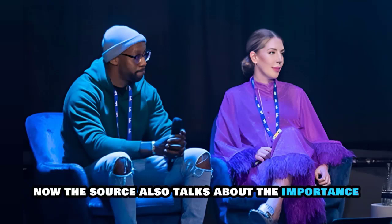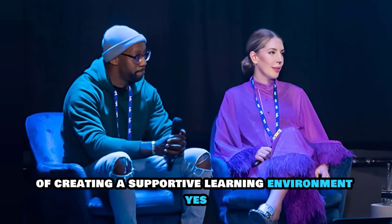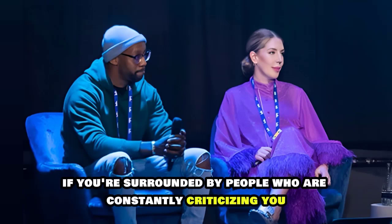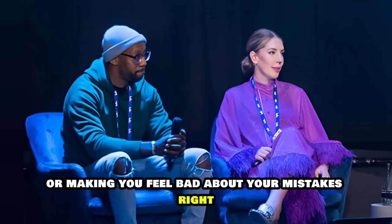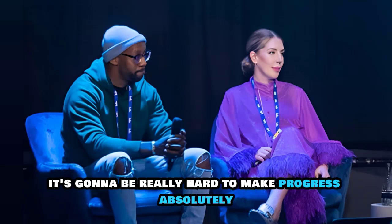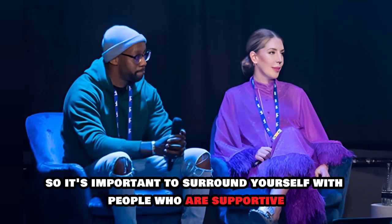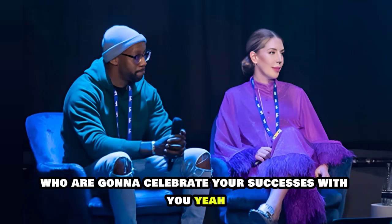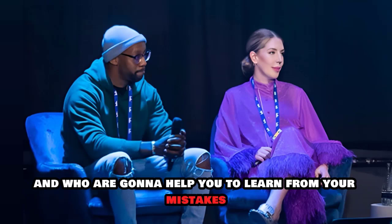Now, the source also talks about the importance of creating a supportive learning environment. Yes, this is so crucial. Because if you're surrounded by people who are constantly criticizing you or making you feel bad about your mistakes, it's going to be really hard to make progress. Absolutely. So it's important to surround yourself with people who are supportive and encouraging, people who are going to lift you up, celebrate your successes with you, and help you to learn from your mistakes.